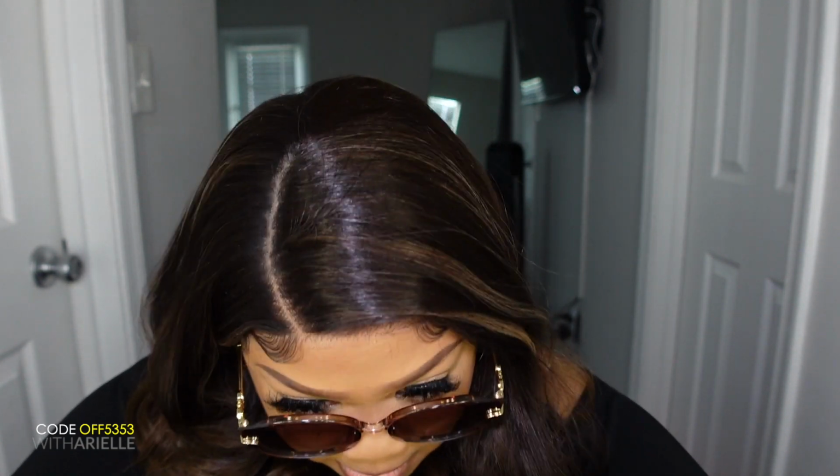And most of these glasses have other colors, so if you don't like this brown, see what else they have. This style, I think it's very flattering. I think it looks really nice with my eyebrows. It feels comfortable. These are the most comfortable of all the glasses. I can put my head up, down, it's not moving. I love these. I love these. And I swear I thought I was gonna dislike these ones the most.